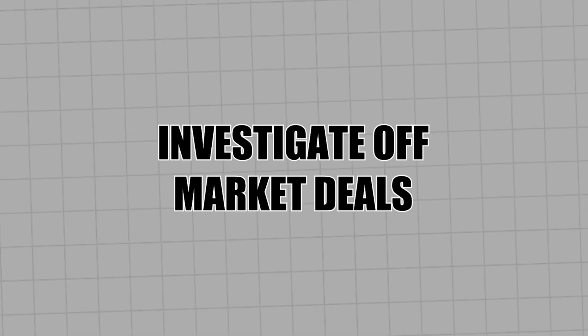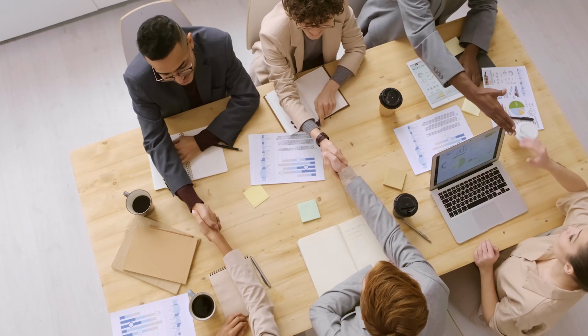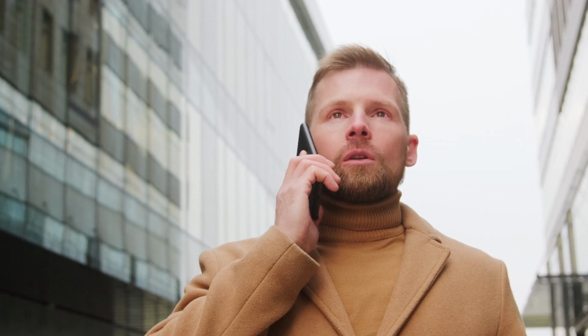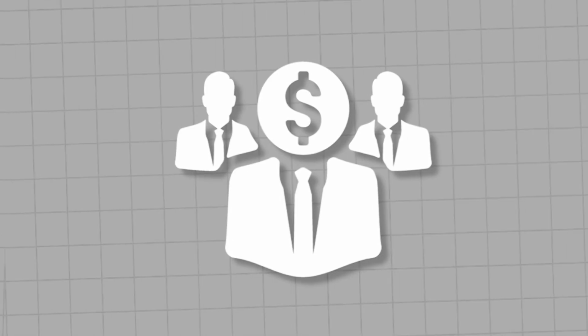Number 7, investigate off-market deals. Like I said previously, by having a good relationship with your estate agency, they may be able to actually tell you about a property before it comes into the market, so it doesn't hit the market, and you're able to buy it. Or perhaps having direct contact with homeowners and landlords for when they're ready to sell the property. For example, if you're going to networking events, you can start getting connections with these homeowners and landlords, so when they're ready to sell their houses, they will contact you to help them sell the house. You may be able to buy it or pass it on to investors that you know.